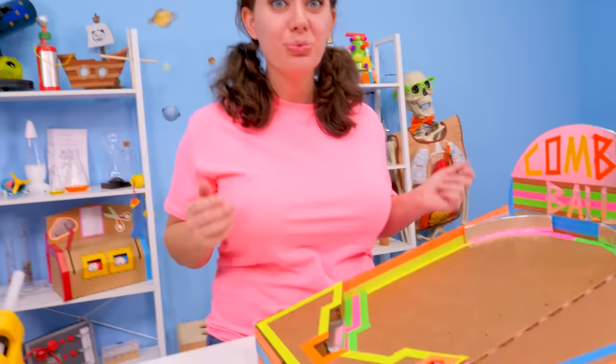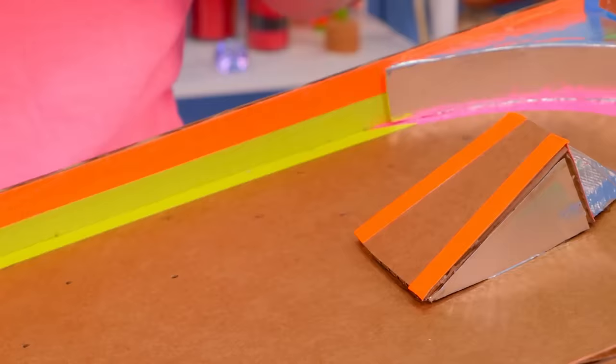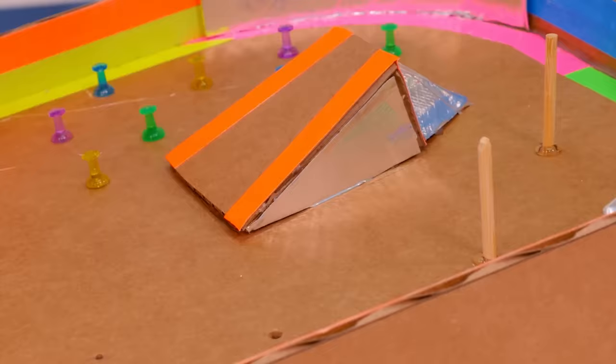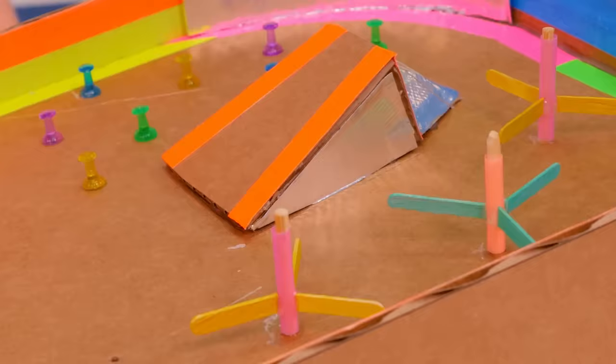So now we're gonna add our obstacles all over the board, just like this. Using these bright, colorful thumbtacks will be a fun way to make obstacles for our ball that can bounce back and forth. Then I'm going to make some really fun windmills out of just wooden dowels, drinking straws, and small little popsicle sticks.